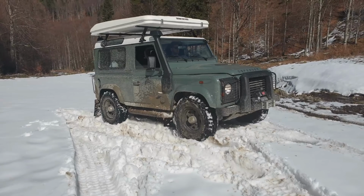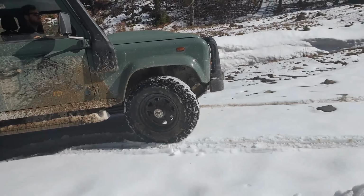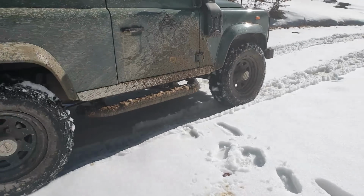Until then, we will leave you to observe the Defender's traction and tires, and also to admire the beautiful Romanian forest, while the cars drive through it to the location.